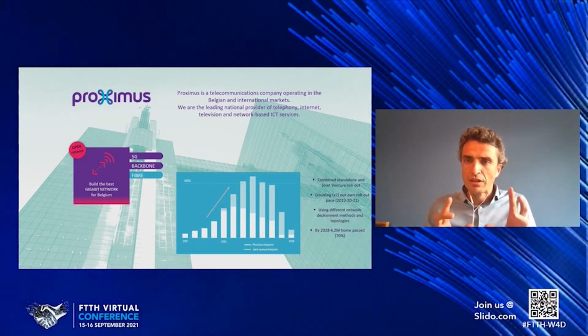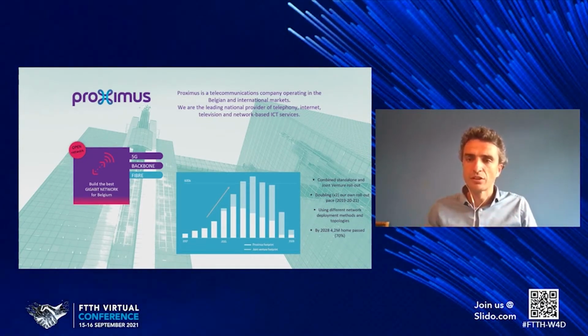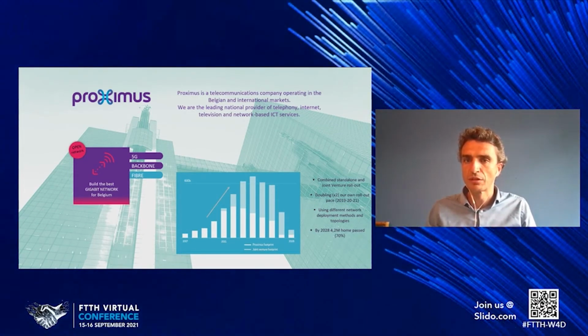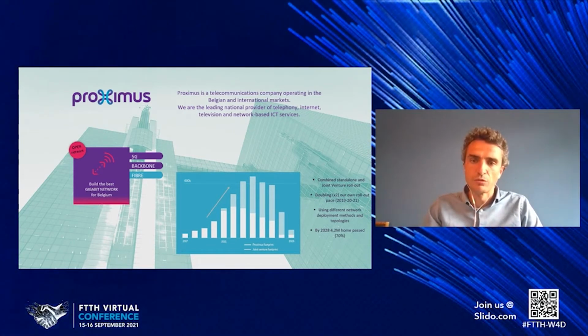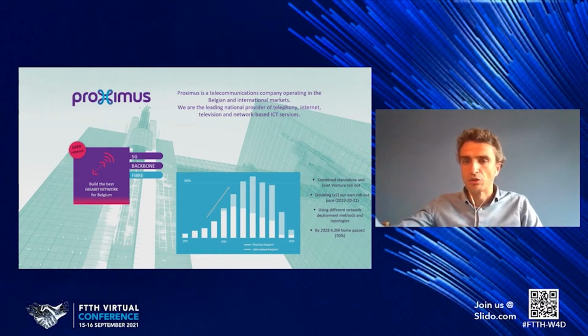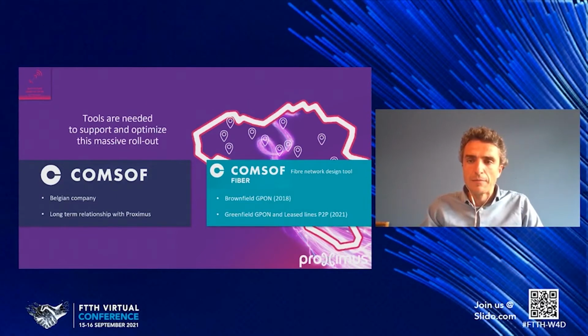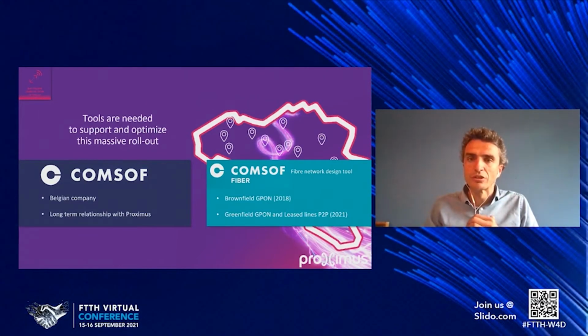So when I zoom now into how we use the Comsof software and how we interact with the Yungo team, we will zoom into the part of our standalone footprint, on the white volumes where we see this huge increase over the last year, going towards a peak for the next 2 to 3 years. Of course, this slide is just saying, yes, we do use the Comsof software.